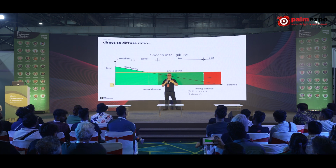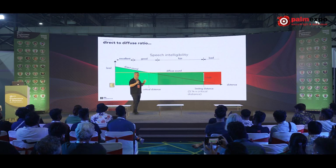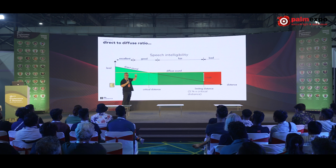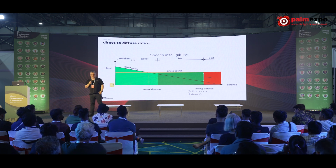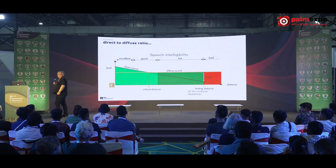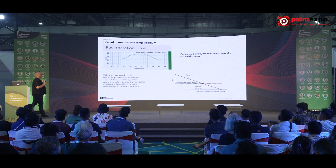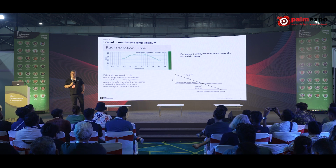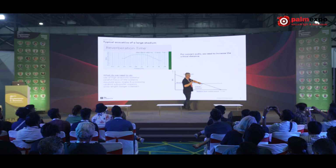Now, if somebody says, turn it up, we need to get over the reverb. What's going to happen is if you turn this sound system up, the reverb level will increase and the direct sound will increase, but at equal levels. In other words, you have the same problem, just louder, right? So that's not good. So what do we need to do? For concert audio, we need to increase the critical distance. We need to try to move this further back.